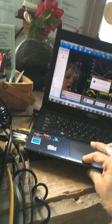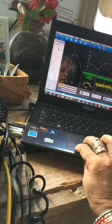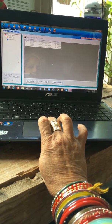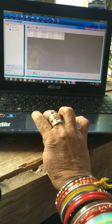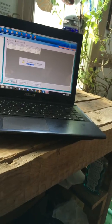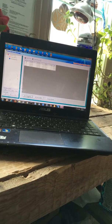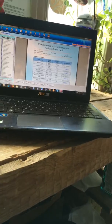I'm going to show you how the comprehensive report will look. So save. I need to save it. And see how it says it's saved already. So get report. You'll get a report and it'll give me a 32-page report, because it really gives very nice data of what I need to work on. So it's really a very nice tool, which is especially like having a roadmap.